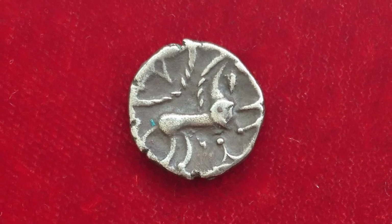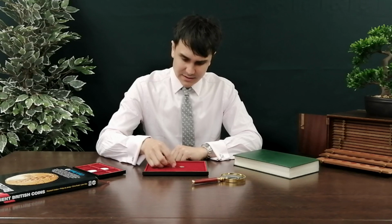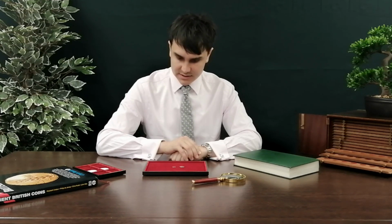On the reverse we have a horse, and you see horses on a lot of Celtic coins. Now, it has been thought that this coin was issued around 60 to 65 BC, which is very early for Icenian coinage, so it's possible, and that's down to hoard evidence and various studies. But it's also been suggested it was issued in the early decades of the 1st century AD, and then some have gone even further and thought that it may have been issued by Boudicca herself. So it's a very debatable issue, to say the least.